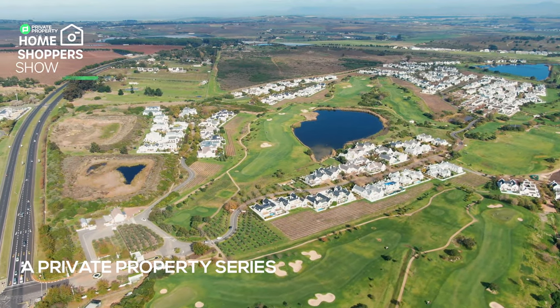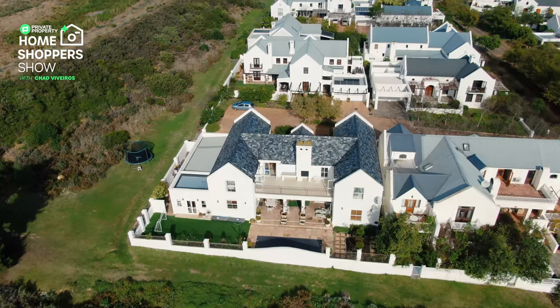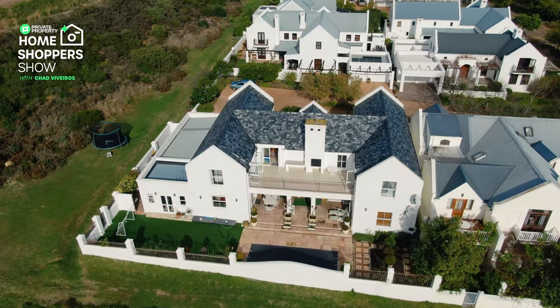Here we are in Stellenbosch. Guys, what a beautiful town at Dieselza Golf Estate, and what an estate this is. It really does have everything you need.